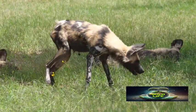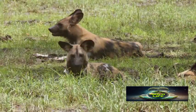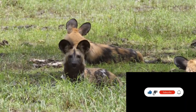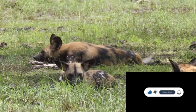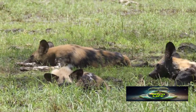The African wild dog is an incredibly intriguing creature. It's a medium-sized canine, lean and muscular, built for speed and endurance. Its large, rounded ears are not just for show, they're actually designed for acute hearing, helping them detect even the faintest sounds in the African savanna.